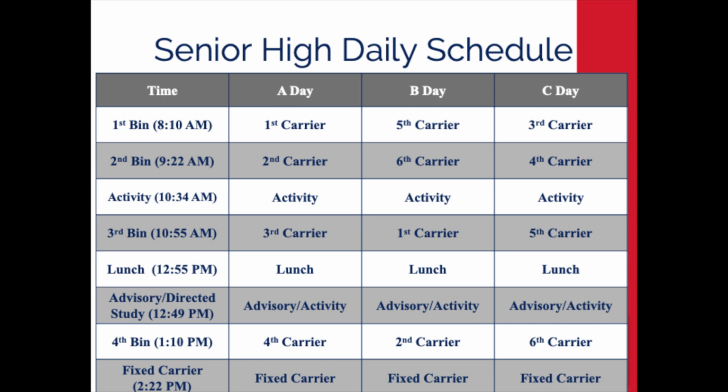In the senior high, students will have the same schedule, but with advisory and activity reversed. So, like in the junior high, A days will have rotating carriers 1, 2, 3, and 4 rotating through the first 4 bins of the day. But senior high students will have activity first and advisory later in the day, with a fixed carrier at the end of the day.